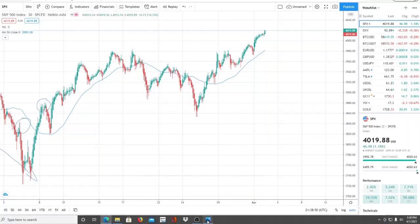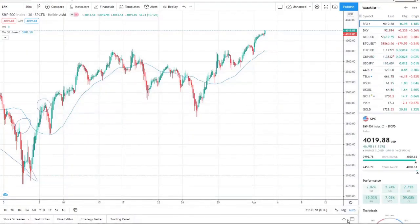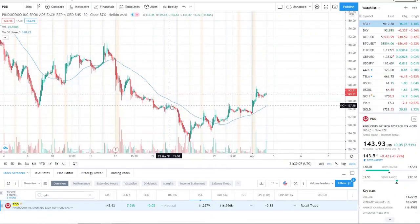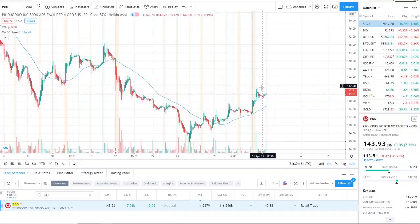But let's look at these stocks. So the first thing is Pinduoduo. I mentioned this on the 24th. It was sitting at 124, okay? And when we look at Pinduoduo, you can see here how Pinduoduo on the 24th was falling, and it kind of sat there at 124. It hit a low of 119, and right now it's sitting at 143 with a high of 147. You could do the math. That's about $27, almost $30.